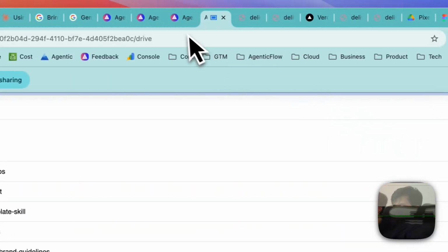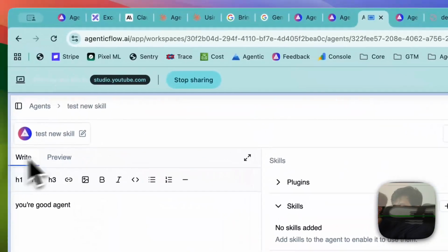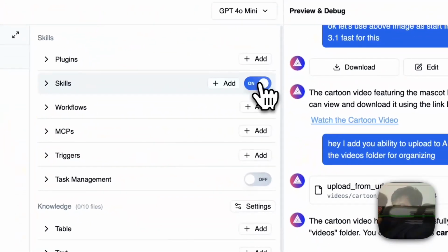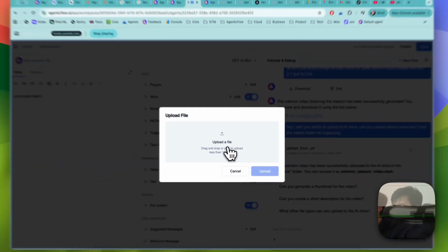So when you have this skill already, how can you use it in an agent? Basically, let me delete this one, and you go into add agent. Firstly, when you enter this, it's going to be off, so you need to enable it, and then you click add. In here, there are two options. The first option is that you can upload a zip file of a skill.